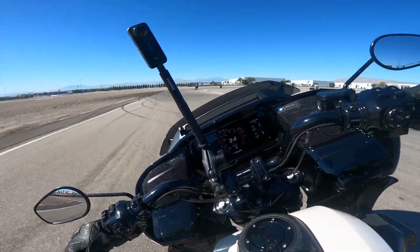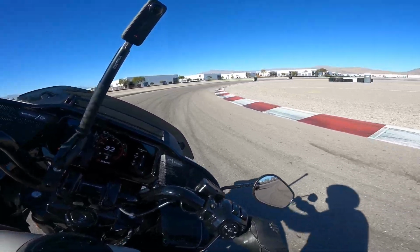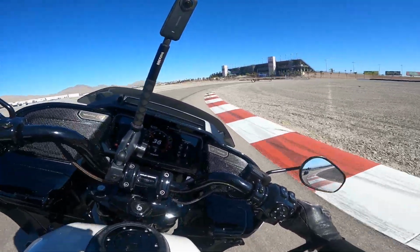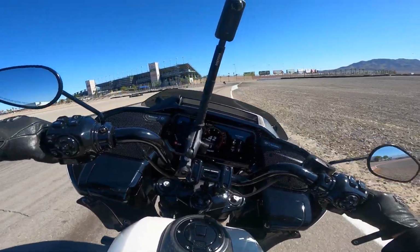And so I'll have to spend some more time with it to really see how those customizable modes make a difference in the bike. But what I can say is, your regular mode to your sport mode, huge difference. Track mode, absolutely incredible.